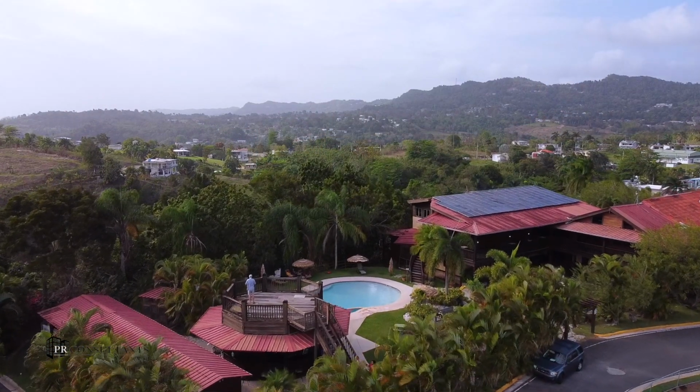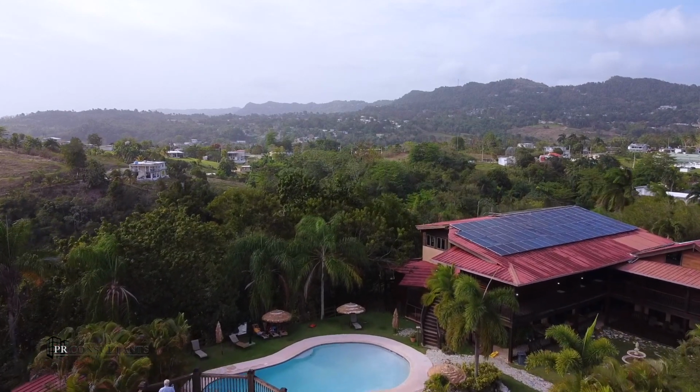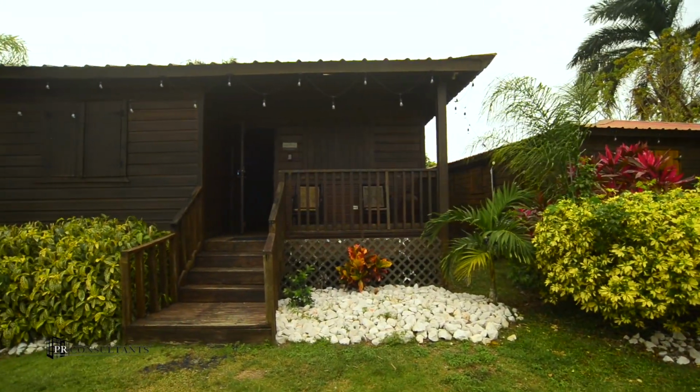We're at the pool area. You can see the bar. I walked up on top of the lookout point. It's breathtaking views, really breathtaking.